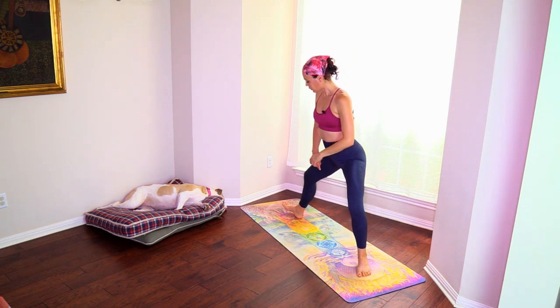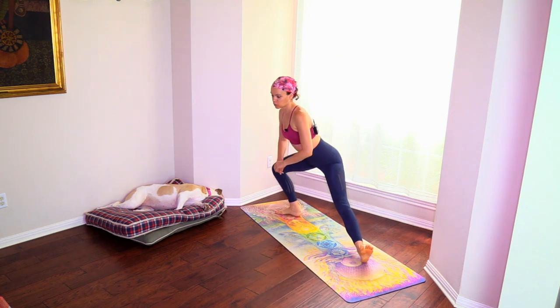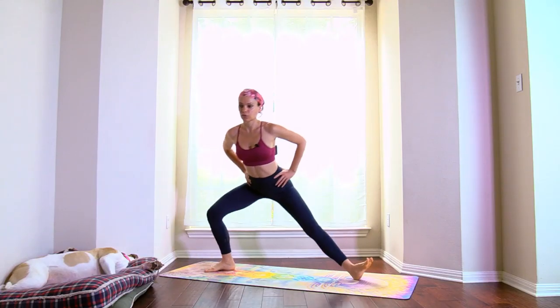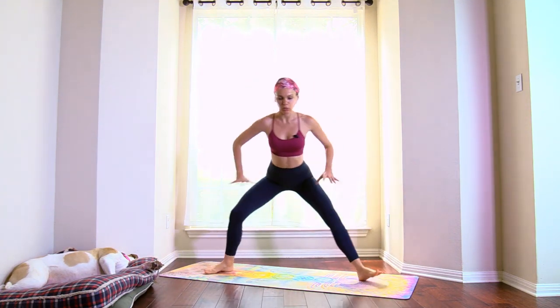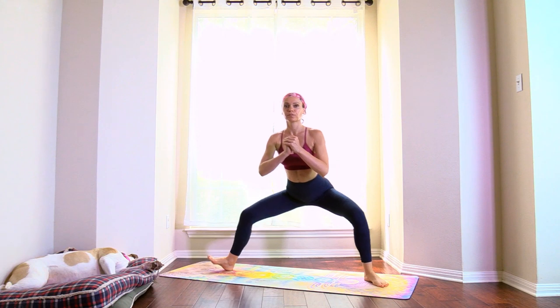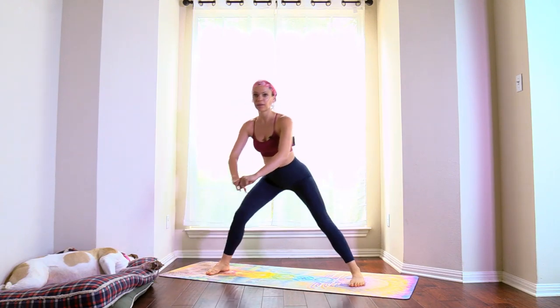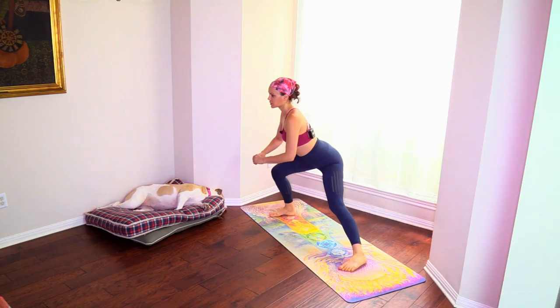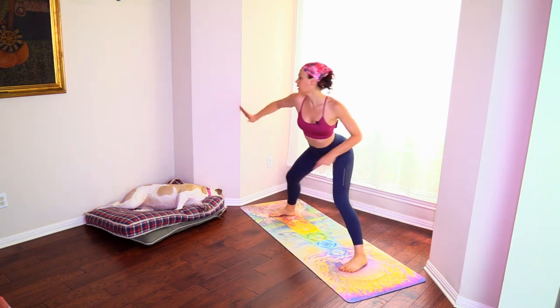So here we're gonna shift side to side. So heel to heel, heel to heel. Push the body back, heel to heel, getting everything to stretch. Flex your foot as you lift your toes. Let's close the feet in slightly, side bend, side lunge to side lunge, side lunge to side lunge. We're moving energy in every part of the body.